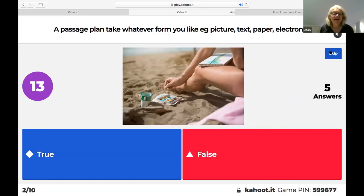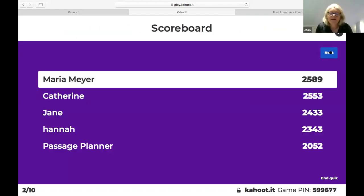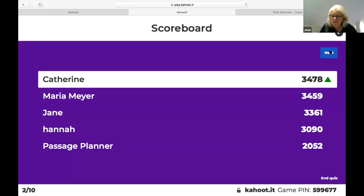Second question. This is a true or false. A passage plan can take whatever form you like: picture, text, paper, electronic. Is that true or false? True. Yeah, that's right. To be compliant with SOLAS 5, it can take whatever form you like. You must just have one. Catherine's taking the leaderboard. Drum roll.